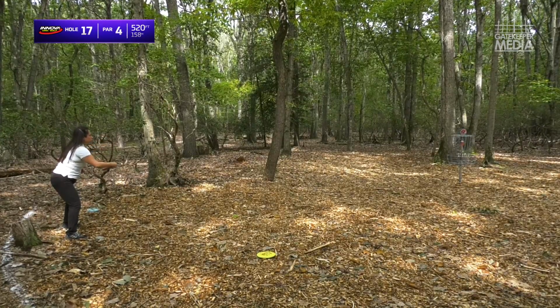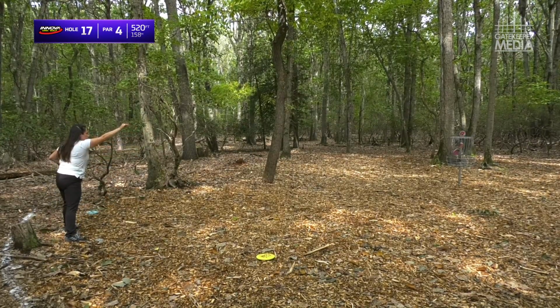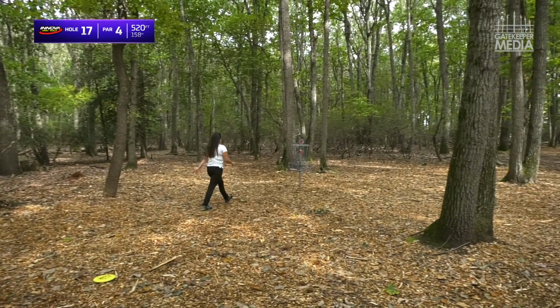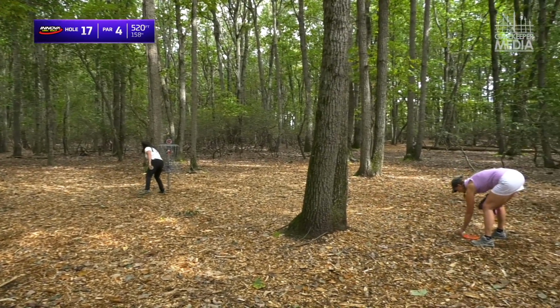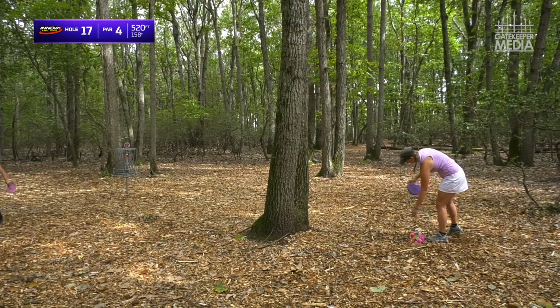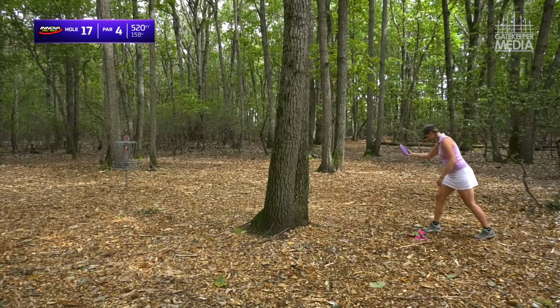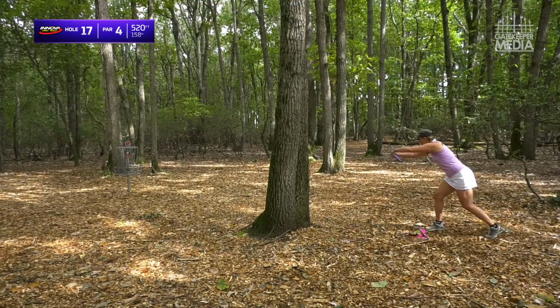Vanessa with the straddle putt. Great putt. That's a nice par she had. Especially since she hit an early tree. Her second shot was maybe about halfway down the fairway. So that third shot she had on that putt was great. Another up and down for a strong par. She is putting together a fantastic round.